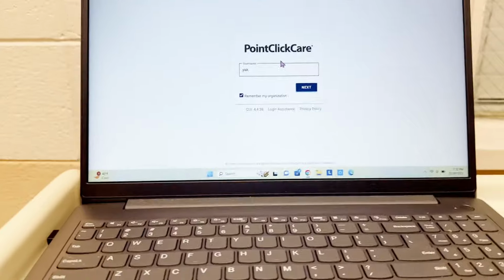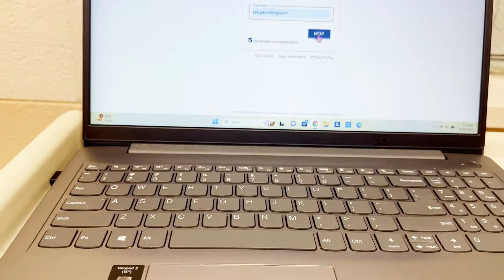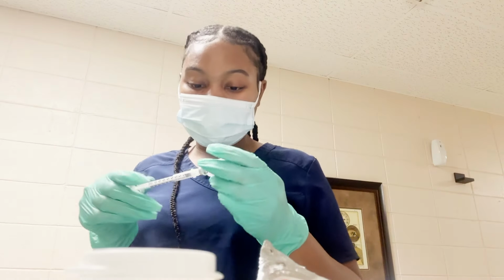Okay, so first thing I do when I come in that I didn't show was count my narcotics with the previous nurses. After we count, they then give me a report. If you don't know what a report is, it's basically them giving me a summary of what happened during their shift. Things like if there were any new admissions, discharges, did anyone get sent to the hospital, any falls, change of condition, stuff like that.